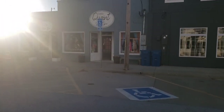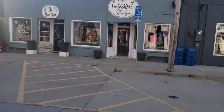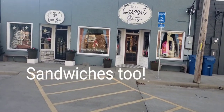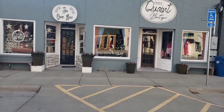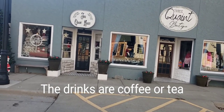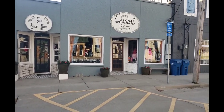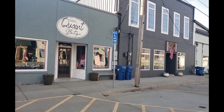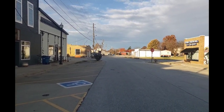And then you can have lunch or brunch at Common Ground. That's right next door to the Quaint Boutique. They have specialty pastries, all homemade, freshly made at that place, and specialty drinks. And then behind that is Papa's Ice Cream. It's a cute, adorable little ice cream shop that faces Route 66. Yes, this town is right on historic Route 66.